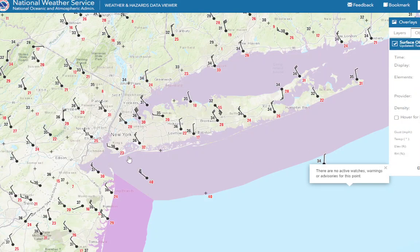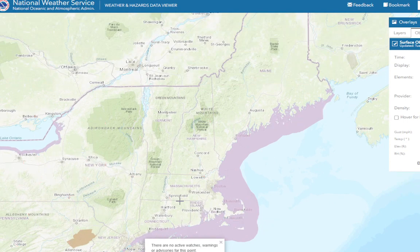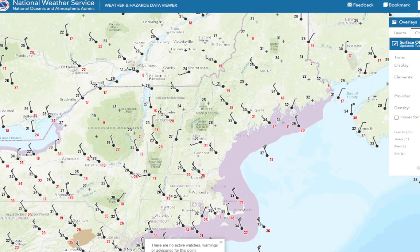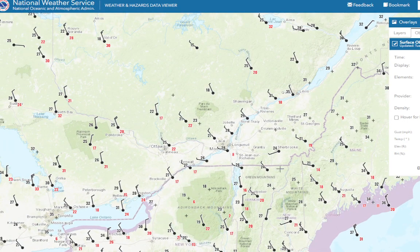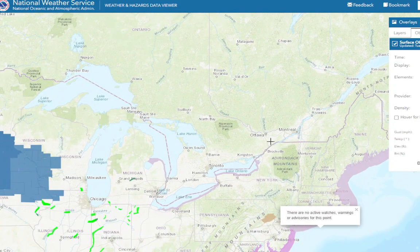getting back and looking at the whole country here, you'll see the air is not that cold. You go up to Albany, it's in the upper 20s. That's not that cold for them. Even in eastern Canada, we have low 20s, 25 around Ottawa. That's not that cold. So this is not Arctic air at all. None of this air is cold.